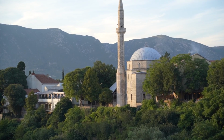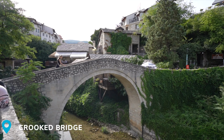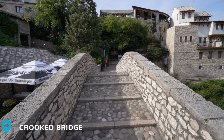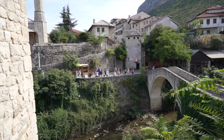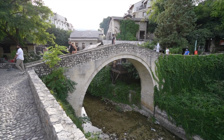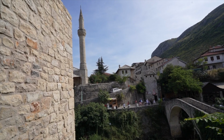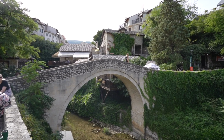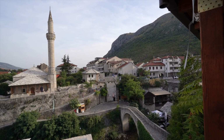Another thing you need to see while in Mostar is the Crooked Bridge. This is the little sibling of the larger Stari Most bridge and was used as a trial run to test the architecture and engineering before the main bridge was built. Being built in the 1500s, this is much more than just a beautiful bridge in the heart of Mostar, as it's a living piece of history. This bridge felt like it was straight out of a fairy tale, with its location being slightly off the beaten path, so it's far less crowded than the Stari Most.